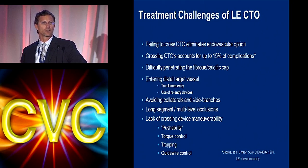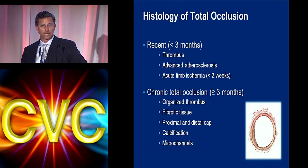These are often long segment. We're just talking about long segment disease. It's not uncommon to see 300 and 400 millimeter occlusions in the SFA popliteal segment that can be very difficult to cross. And you want a device that gives you a lot of options, a lot of flexibility, especially for antegrade and retrograde. So that's what I'm going to talk to you more about today.